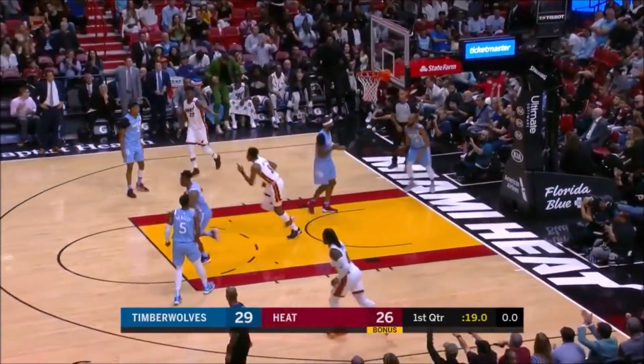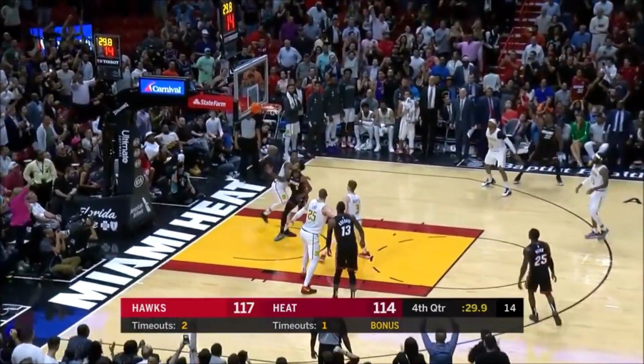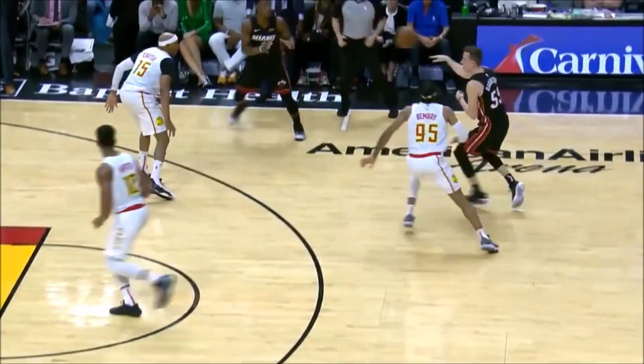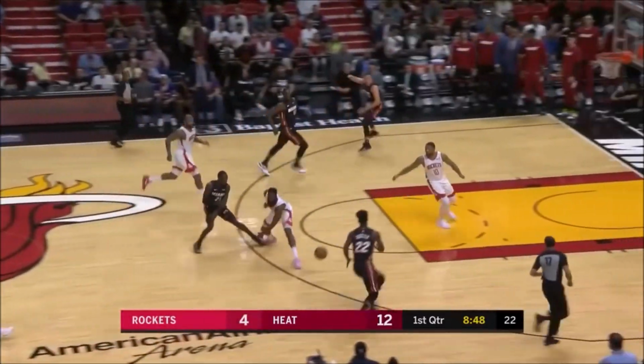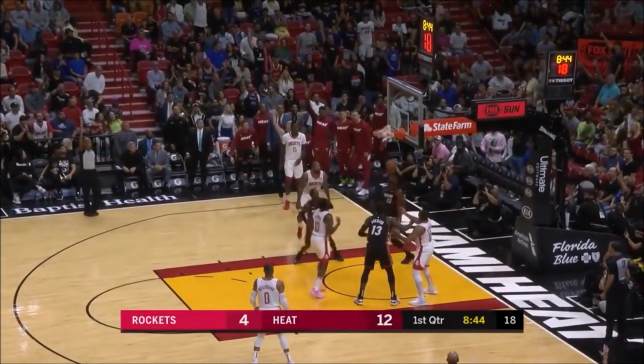Derrick Jones Jr. 33 seconds left. Butler for the tie. Finding Duncan, it's back and forth action, no hesitation. He's a gambling-type defender, missed the steal there. Duncan Robinson with a block on Eric Gordon. Dunn leads Butler. He finds Robinson. Come on.